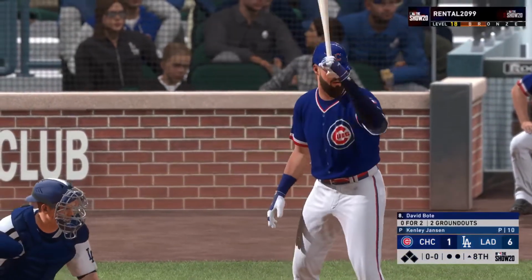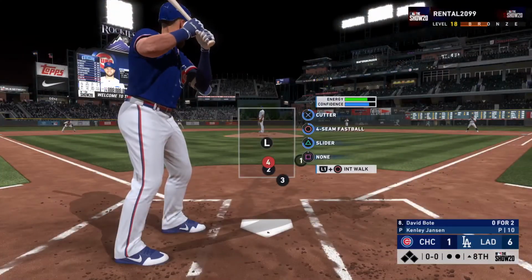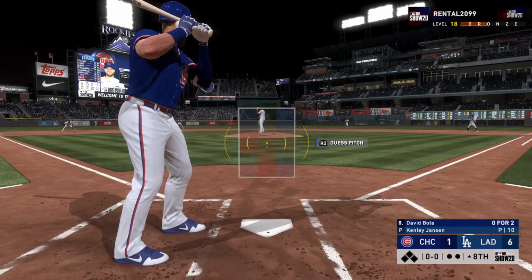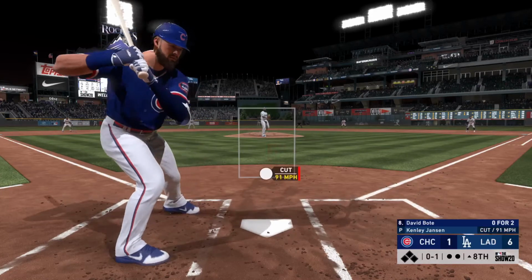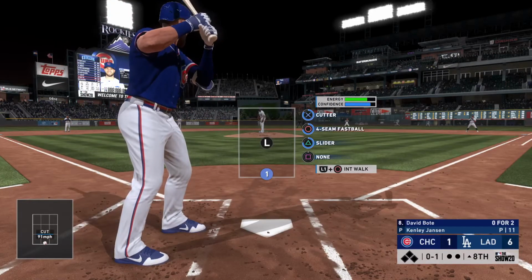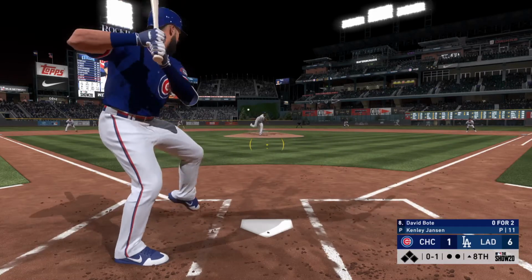Stepping into the box, David Bote. Career matchup numbers against Kenley Jansen, he's hitless in 3 at-bats. First offering on its way. In there, and it's 0-1. Probably a design take right there. They need base runners, so they're going to make him try to bring the ball in the strike zone.